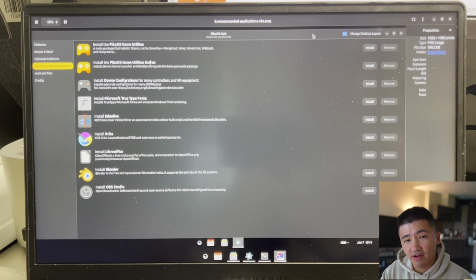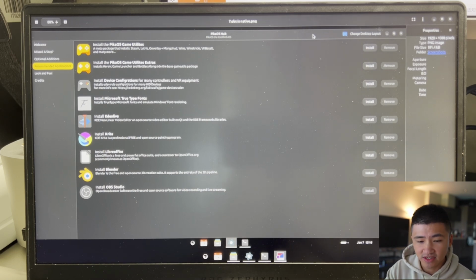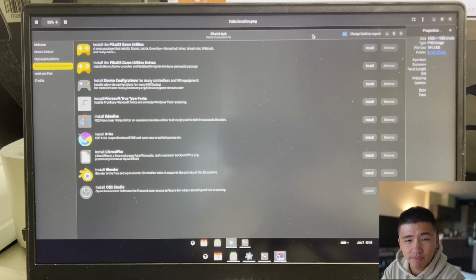Then I uninstall everything in flatpak, reboot the system, and then install the OBS again in the PikaOS Hub. OBS this time was installed as a native package. PikaOS developer, if you're watching, please make sure that the version in the software manager is in line with the recommended applications in the hub. Now with this finding, I'm gonna set up Steam, bottles, and mangohud using the hub version.